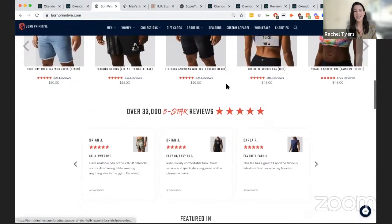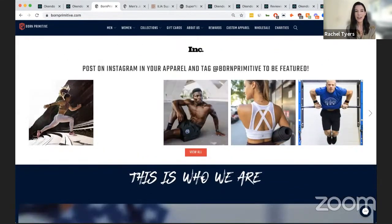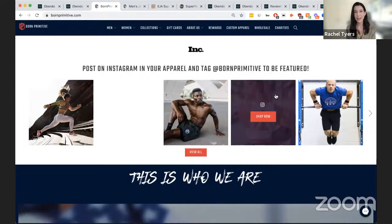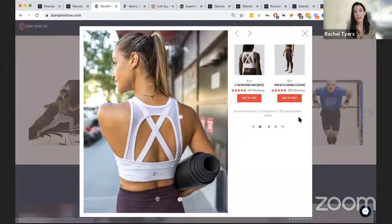This one, again, Nosto, just with Okendo stars being added. They also have this shoppable Instagram UGC widget right here. And this is done through 460, a partner of ours. So when anyone adds the tags Born Primitive in their Instagram feed, this comes through to 460, and then Born Primitive can tag their various products in that Instagram image. And you'll see again, the Okendo star ratings are coming through onto each of those products.